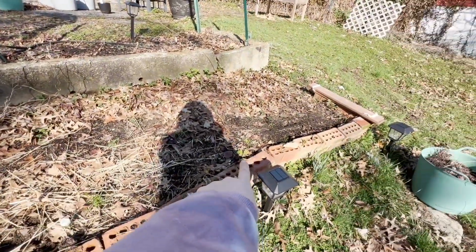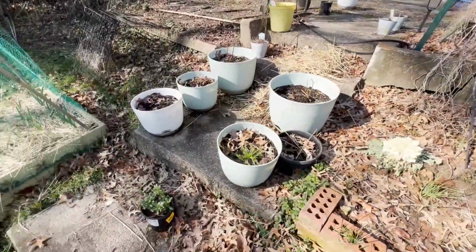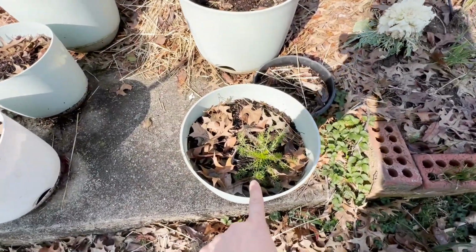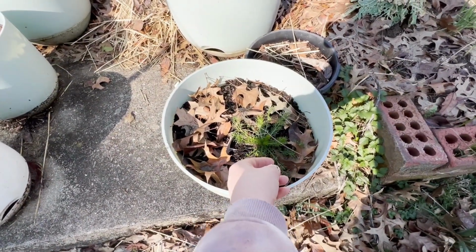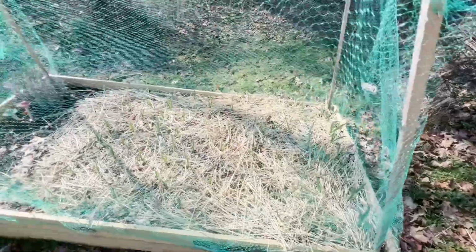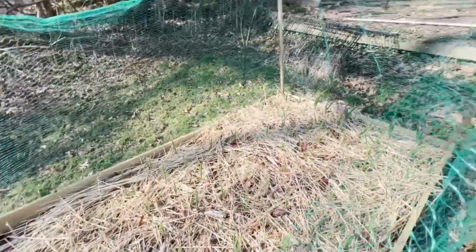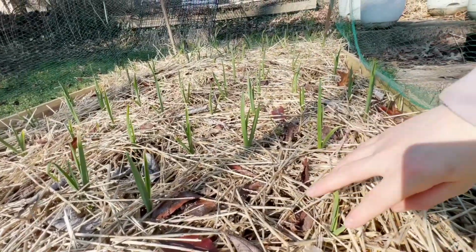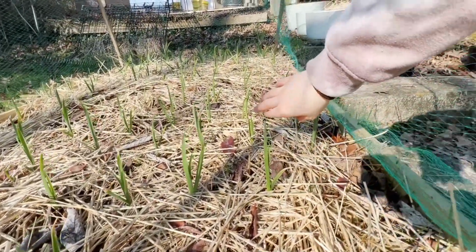I think I have some parsley here. Shasta daisies, which is like a white daisy. I'm pretty sure this is my chamomile. He looks really happy. And then the garlic. Garlic is doing so well. I don't know if you guys can see, I'll prop you down. Yeah, so we have all of our garlic poking its head up.